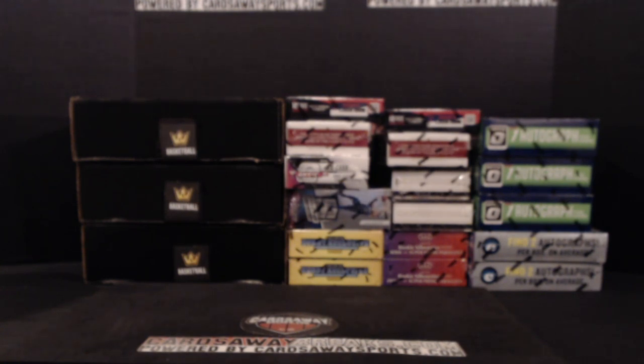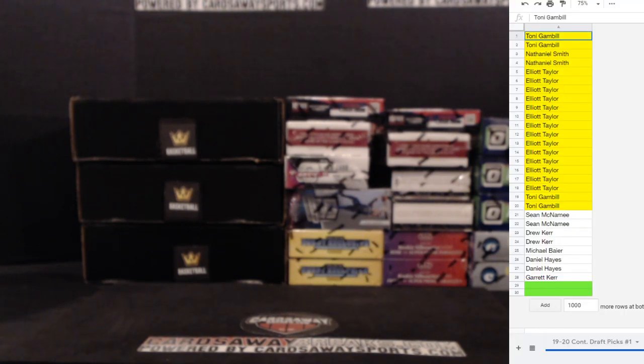How's everybody doing? I don't think the sheet's hiding anything. We got three Fast Breaks and two Chronicles behind the sheet, but you can see them poking out on the left there. I forgot to have my sheet randomized last time, so I'm not making that mistake again. 20 boxes are ready to go. Where'd everybody go?